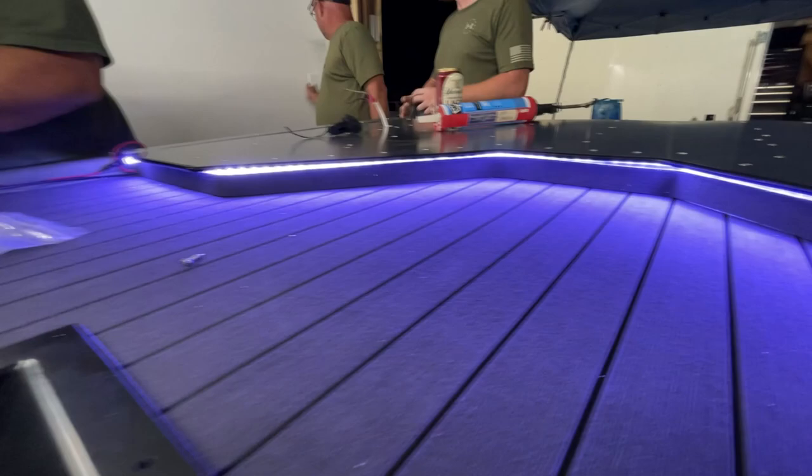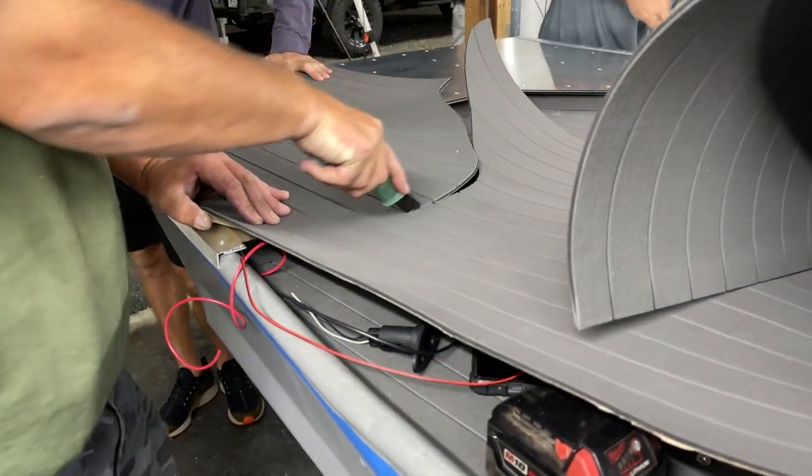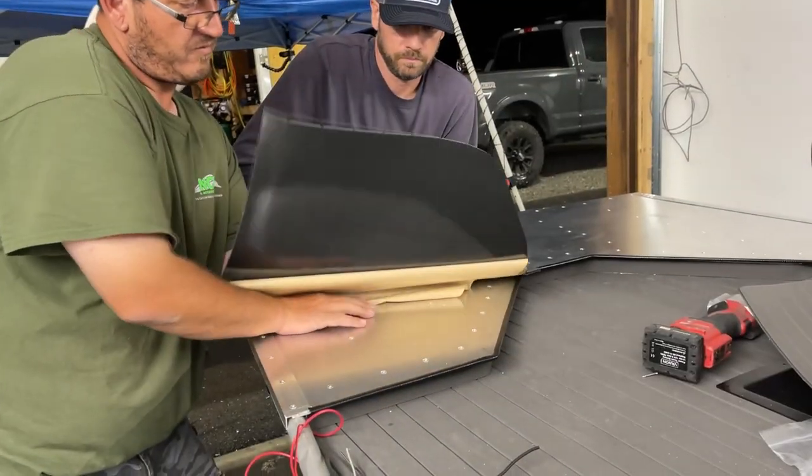No way, that's exactly a strip of turf. That's great. It's meant to be. Okay, turn it off. Oh, beautiful. That's good.